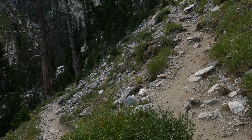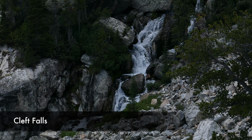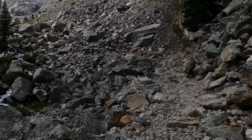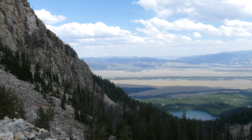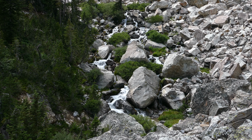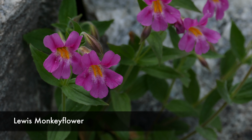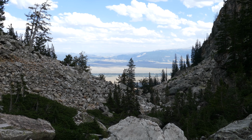Then the trail starts to climb, and there's a couple of switchbacks, and you get a really great view of Middle Teton towards the head of the valley. This trail serves as a primary climbing route for people going up to climb these mountains. The trail ends at a really cool little cascade, and we sat there for a little bit, got a little more water, relaxed and enjoyed the view, and then turned around, and now we're heading back down to our vehicles.